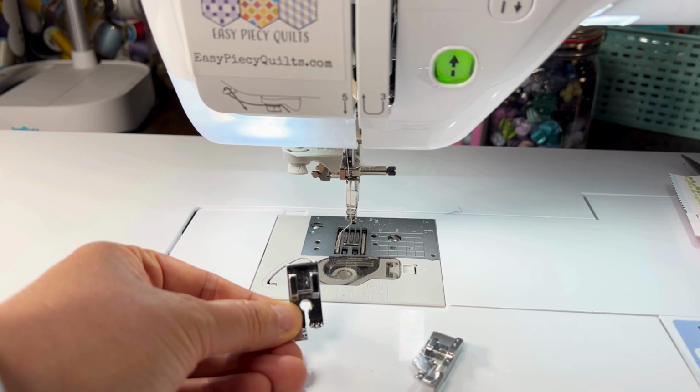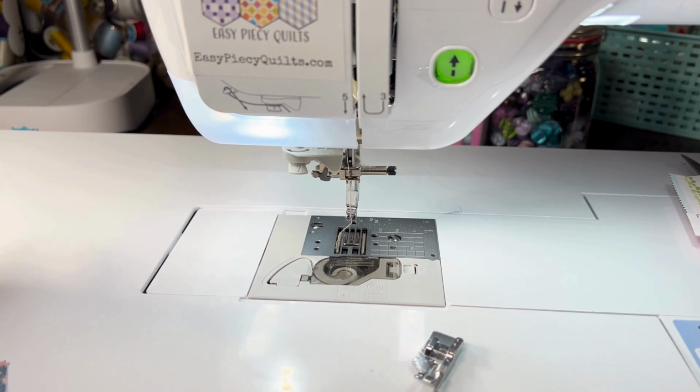And there are different ones, and I would encourage you to try out a couple of different ones and see which one you like the best and are most comfortable with, because at the end of the day, it's what you're using, what you like, and as long as it works, then it works for you. There are various 1/4 inch presser feet, and here is one of them.